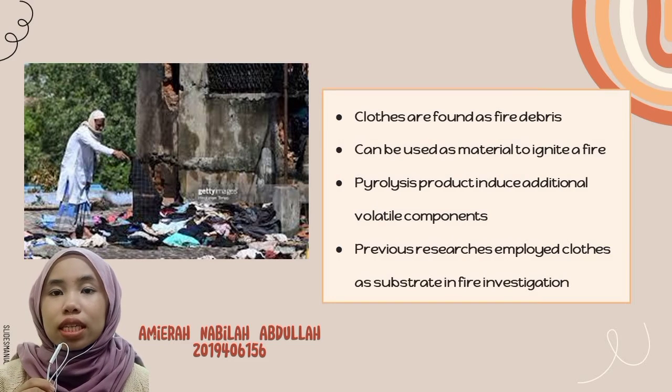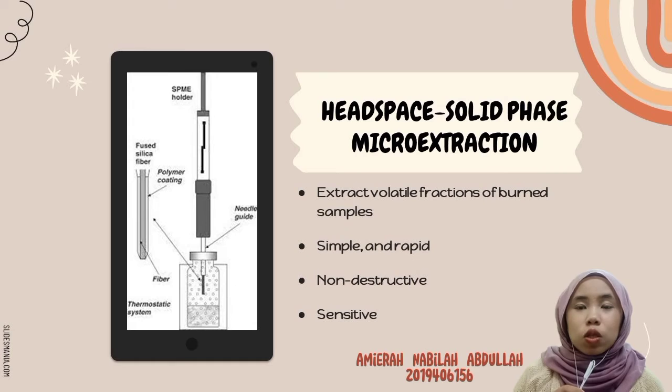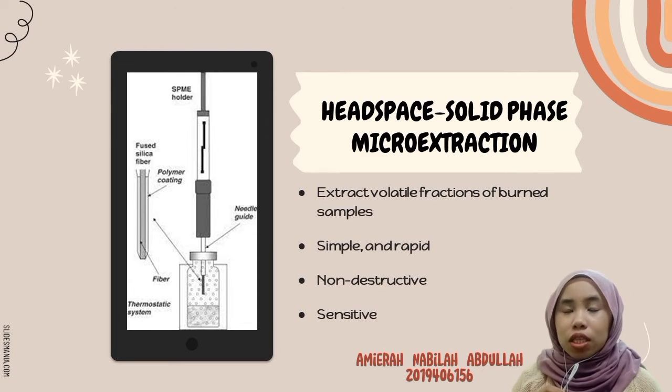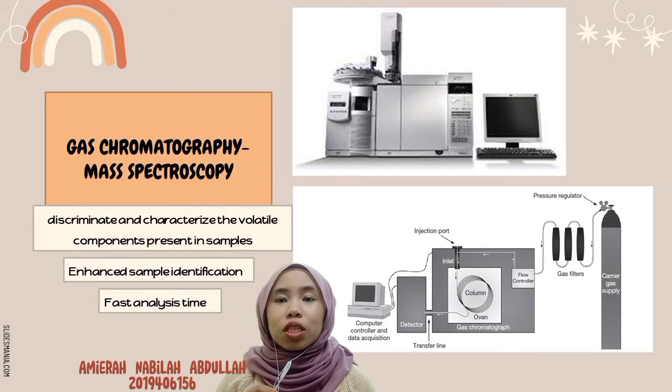Previous researchers have conducted a study on clothes as a substrate in detection of ignitable liquid residues. In this study, headspace solid-phase microextraction is used as an extraction method to collect volatile fractions of fire debris and the petrol. It is reliable, simple, rapid, and non-destructive, as well as sensitive to volatile analytes. GCMS is also applied as a chromatographic technique to discriminate and characterize the volatile components present in the sample. This chromatographic technique allows enhanced sample identification, and it provides a fast analysis time.